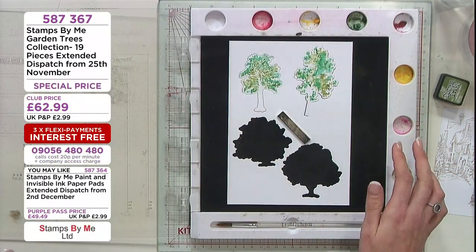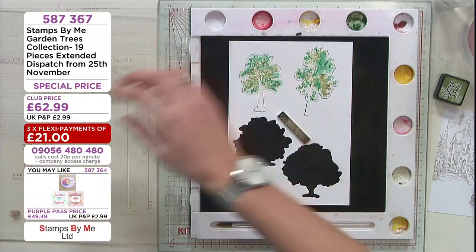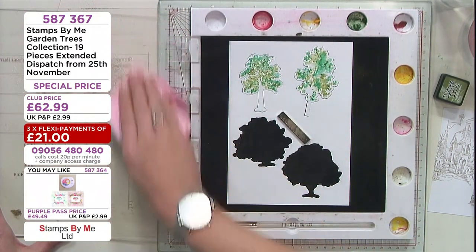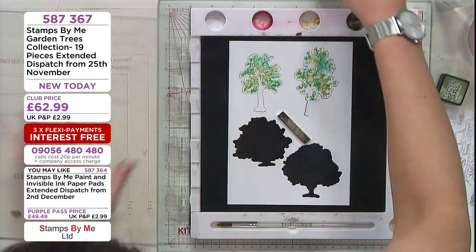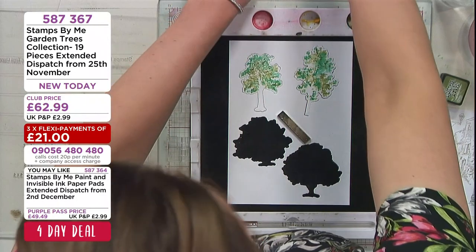So now we're getting a fuller tree. Can we see that there? Yeah. So they're floating at the minute, so we need to get those tree trunks in there. And this is where they really come to life. Incredible. I absolutely love lamination.